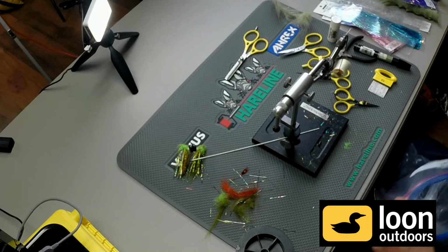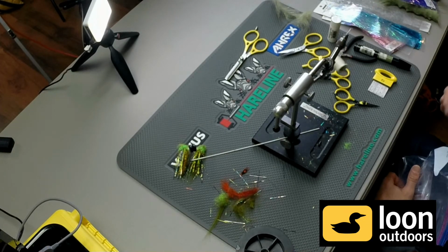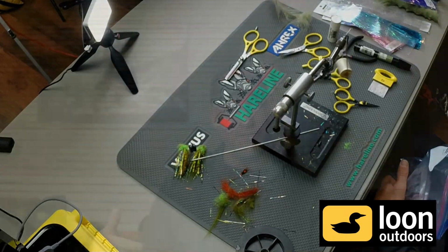How many pairs of scissors do you have on the board right now? I didn't realize I brought a couple extra pair. I was packing and I was like, oh, I need a pair of scissors. Always need more. I just found the one I was looking for. I was like, oh, cool, I got another one.